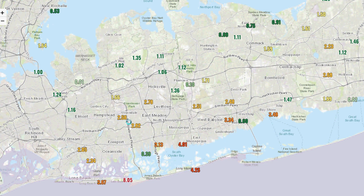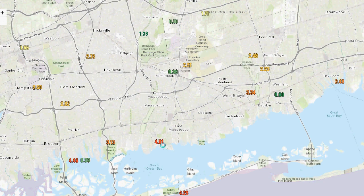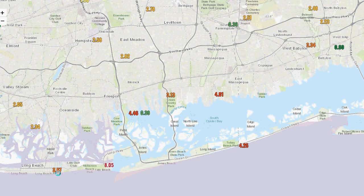But look at what happens as you make your way over to the South Shore. Some of these numbers, as you get into the southern part, so now you're on Uniondale, East Meadow, we're talking 2.5 inches of rain. Because these are slow-moving showers and thunderstorms. They kind of went over the same area. And look at some of these other numbers here. East Meadow peak, 4.0 inches, 4.25 at Tobay, 3.67 at Long Beach.